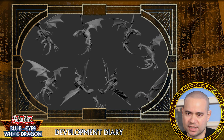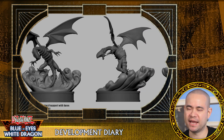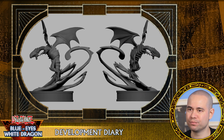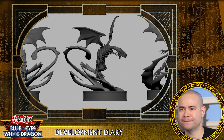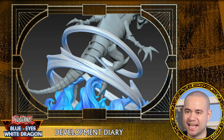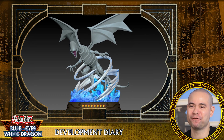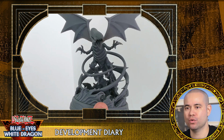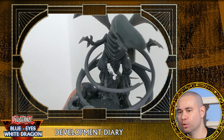So along came the sculpt, starting fleshing out the base. How could we get it to complement the sculpt, and how can we use it to support the figure? Finally, we get to the end. Hooray! Sculpt number 4 is finished. I went ahead and printed out a mini version to review, and we could carefully view it from all angles.